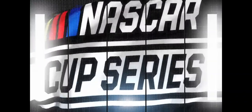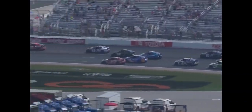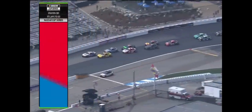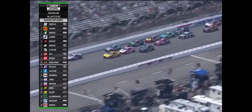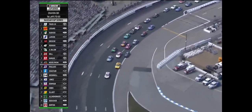19 and 22, couple New Englanders up front, but it was right here, the fight for real estate, and into the back of the 48 was the 54 of Gibbs. As they're 2x2 now, Martin Truex Jr. on the outside, Logano on the inside. Logano not as good a restart as we saw out of the 19. Truex Jr. clears him by a car length.